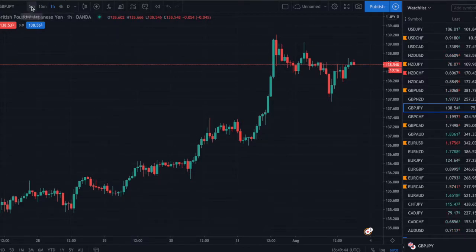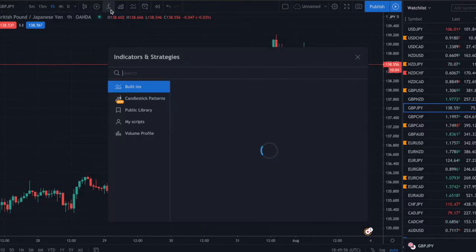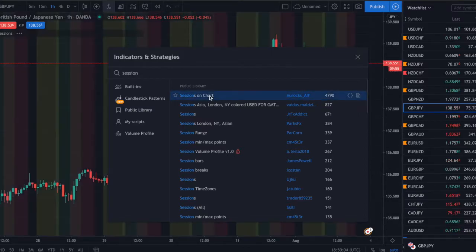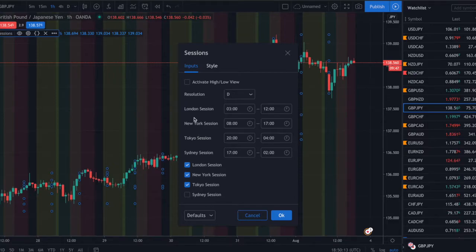So first we're going to need an indicator. The website is tradingview.com. It's a free website you can use to track your trades, stuff like that. So we're going to come here, add indicator, and I'm going to search session, and this one, session on the chart. You just click and you see all these colors. Each color is related to one session. Then I'm going to double click here, and I'm going to remove the New York session. I don't want to show it. And I'm going to remove the Tokyo session, or maybe I'm going to keep it. Okay, I'm going to keep it.